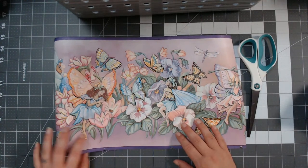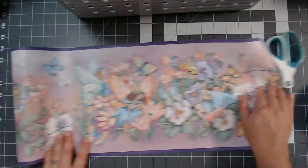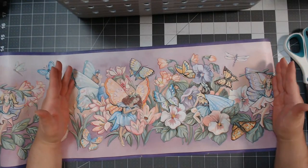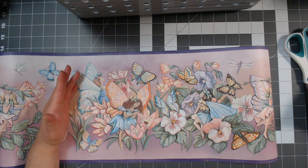The design is pretty cute. I think then it repeats after this. Yeah, so this is basically the scene right here, and then it repeats. But very nice, very pretty. I like the colors. This could go in my purple junk journal.